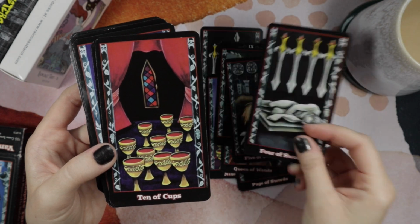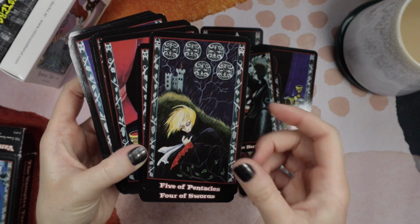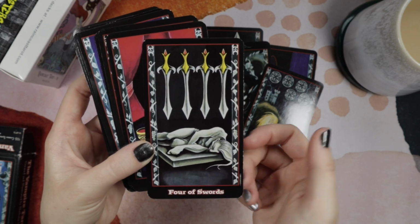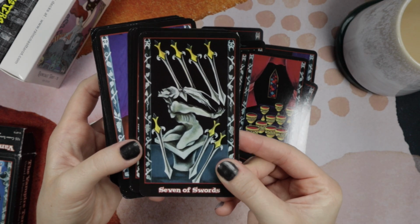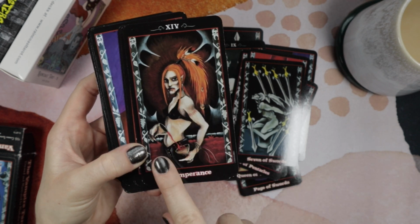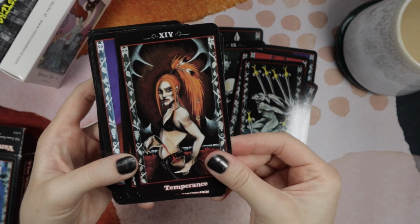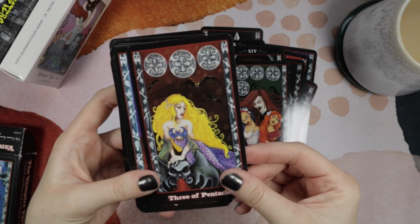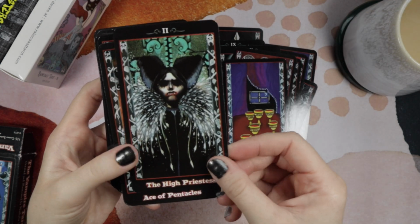And then the minors are quite cool. They're a bit pippish, but they have different kinds of, this one is the pentacles, they're more scenic pips, whereas the swords are all quite pippish and then these statue type figures. So it's interesting. It's really cool. And this very spiky gothic, just very cool vibe, and I really want to play with it some more. Obviously that's the whole point. These are cool decks that I feel like I've been neglecting, so that sort of goes without saying.